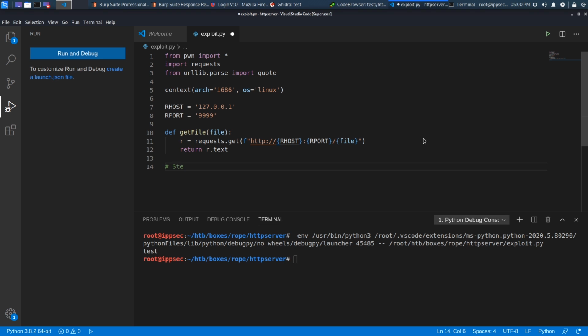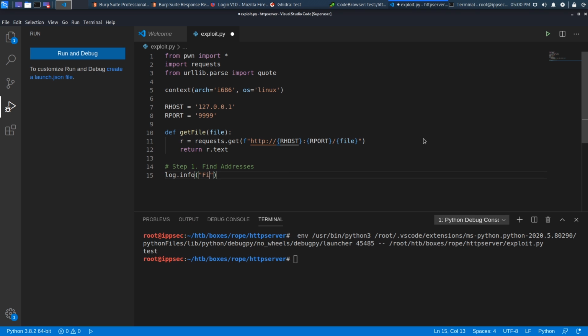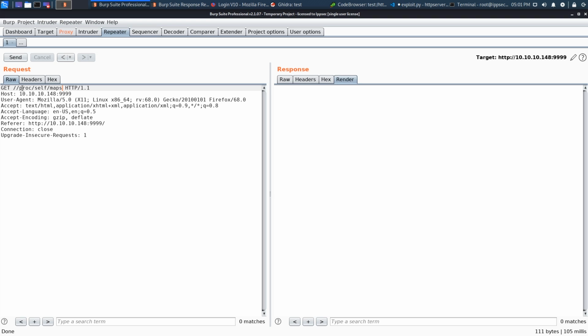And step 1 of our exploit is find addresses. Because we most likely have ASLR, we need a way to identify all the memory addresses. The way we're going to do this is the proc self maps file, because we have LFI. So finding the binary and libc location via proc self maps. If we go to Burp Suite, let's go to Repeater and take a look at what this is, proc self maps, and we don't get a file.